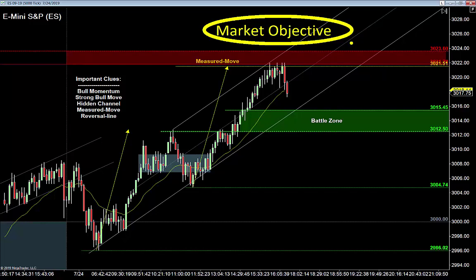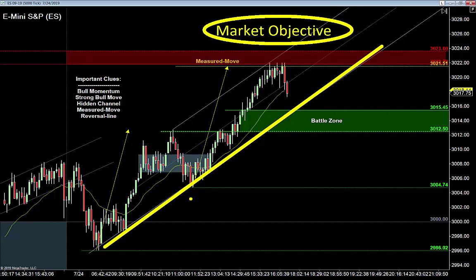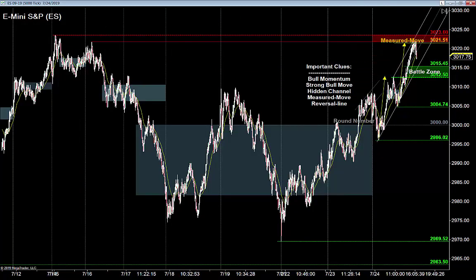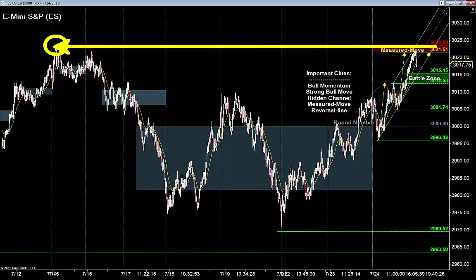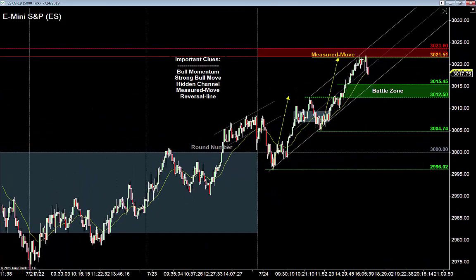When it's a trending market, the market's objective is channel rotation. It'll rotate back and forth inside of a channel, and the objectives are measured moves. Another objective in a trending market is to retest a major extreme, and that's exactly where we are right now. We had that big high from earlier in the month of July, a deep pullback, and we are just moments away from reaching the market's objective.